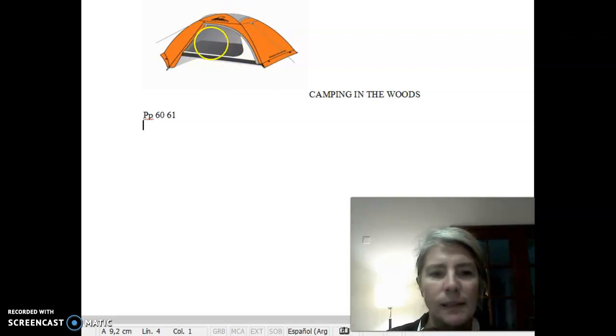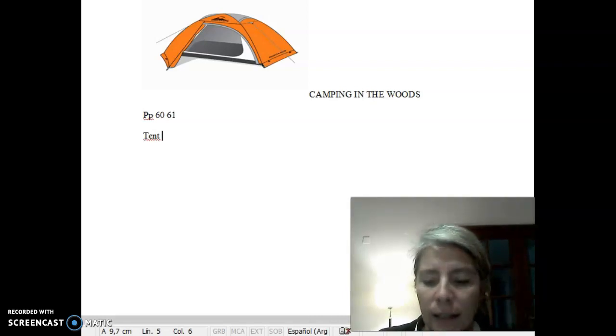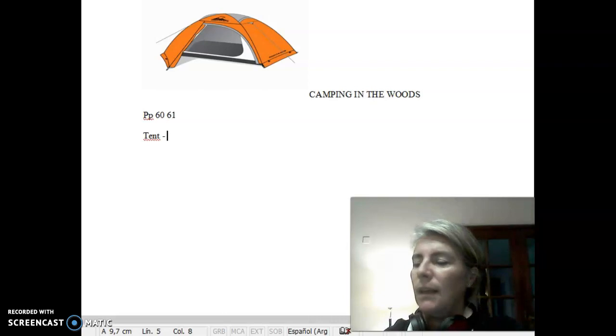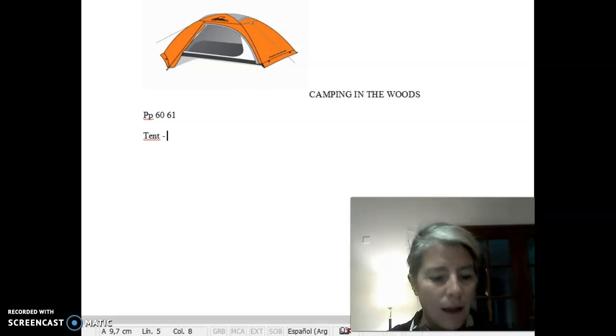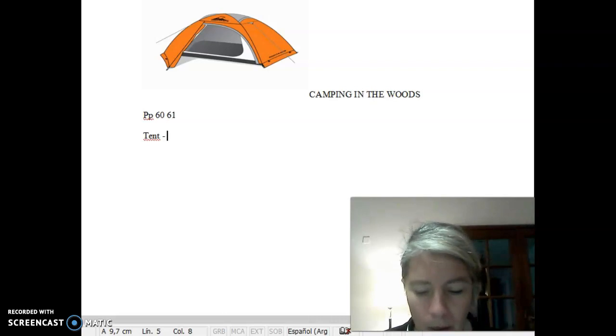What's this? Yes, it is a tent. That is a tent. Look at the pictures. How many tents are there? How many tents can you see? I want you to look at the pictures. Picture 1, 2, 3.